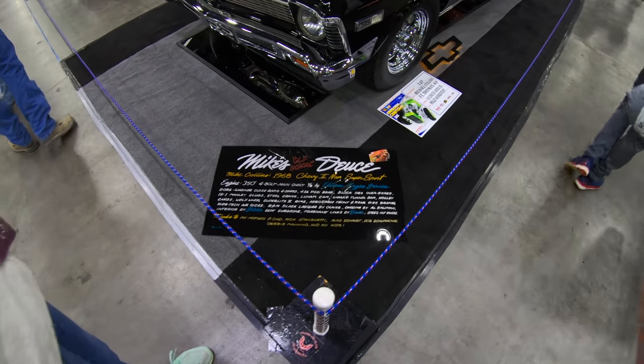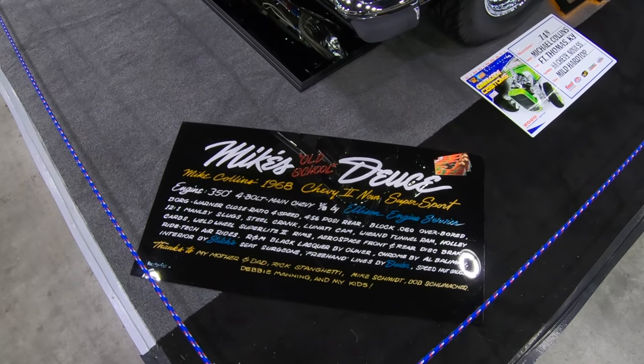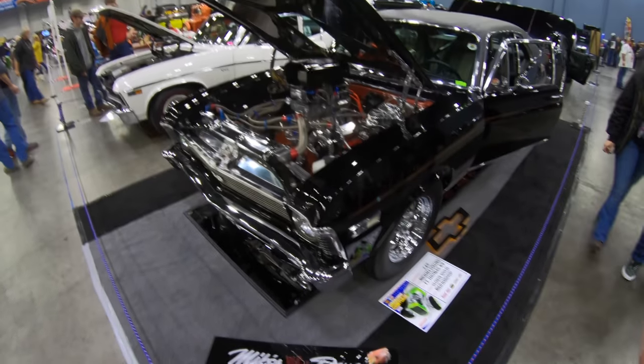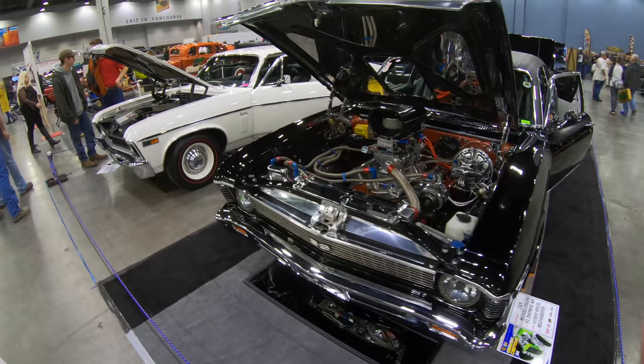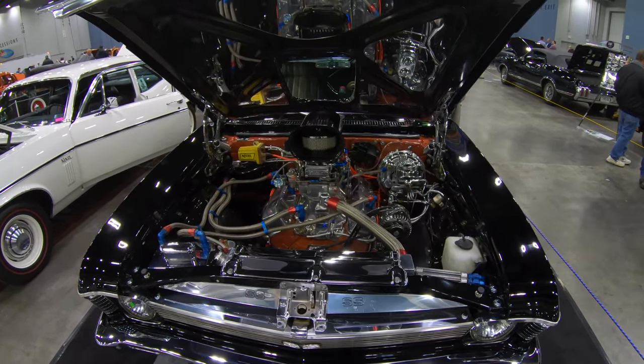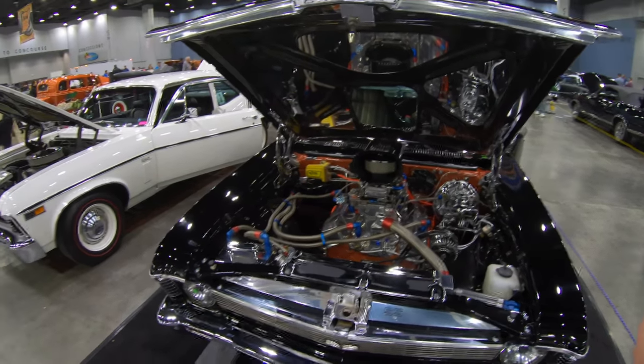'68 Chevy II Nova Super Sport. It's a 350. Now that's sexy right there. You are going to have to PG-13 this video. I got a PG-13.